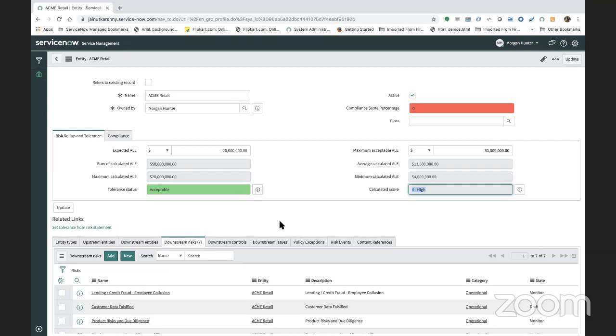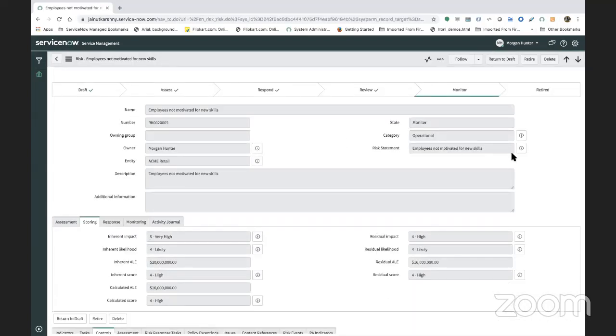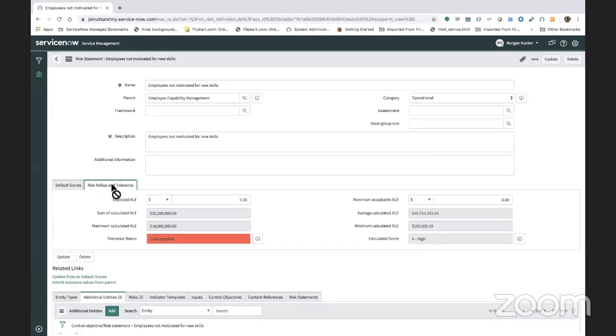So this is across just one dimension, which is the entity dimension. Now, if I'm looking at it from a risk manager's hat perspective, I can view this also on a risk statement, and I can see how my aggregated risk profile is. I can see my sum of calculated ALE being 32 million, while my maximum that I'm supposed to lose is 16 million. So sum is, if everything goes bad and all the risk materializes, what am I expected to lose? While your maximum is, if one of the worst case risks materializes, what's the value you're supposed to lose? So that's how you decode this information, right?